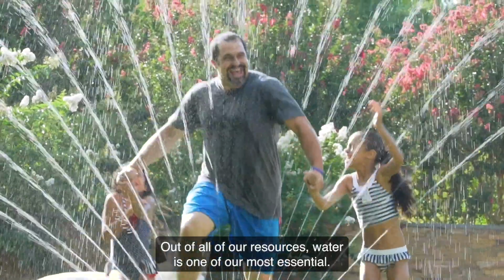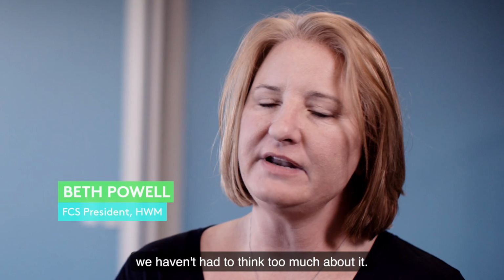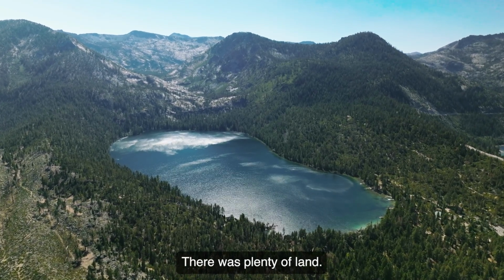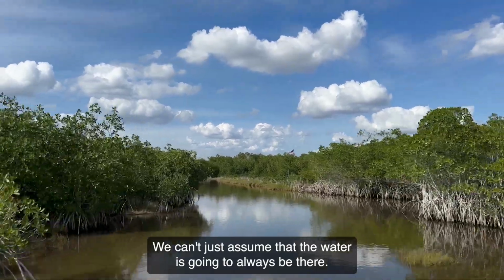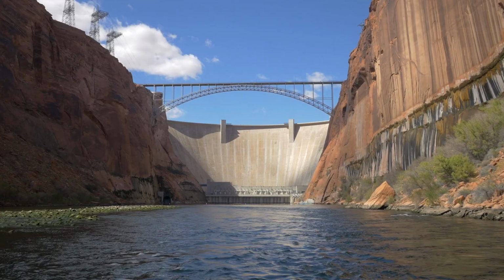Out of all of our resources, water is one of our most essential. In the United States, we haven't had to think too much about it. There was plenty of water, there was plenty of land. We can't just assume that the water is going to always be there. It's not going to be.